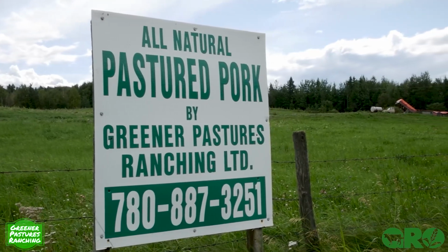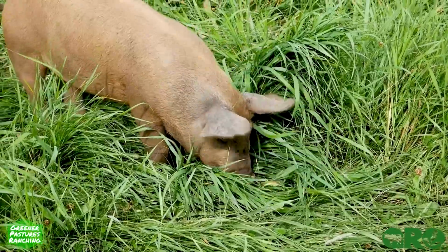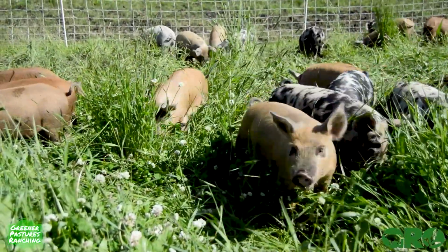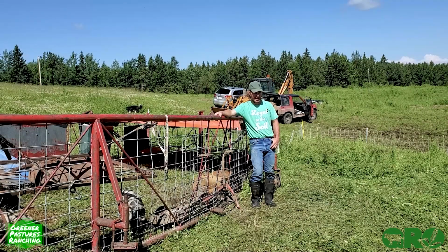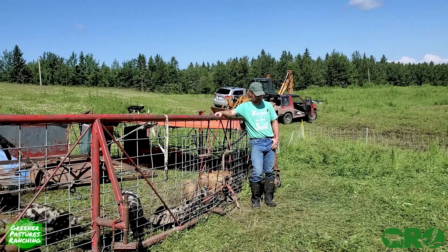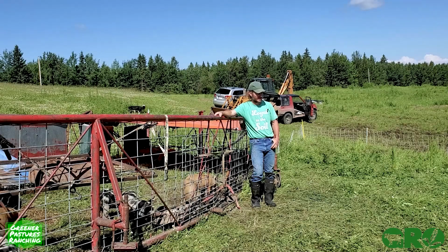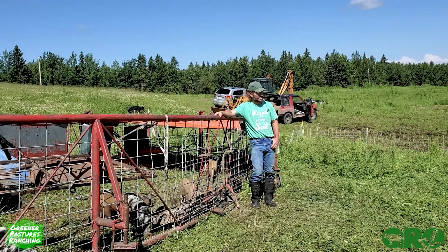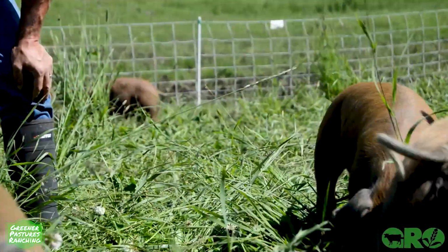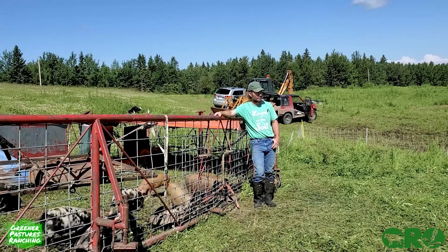So we direct market our pasture pork into the city. We butcher, I think we got 24 this year. So probably half of those will get sold directly as halves and wholes in the fall. And the remainder we cut up into our picks. And then all winter we sell $100 pork packages, randomly to people in the city that maybe don't have the freezer space. And we deliver into the city. We're about 45 minutes out, so we'll actually deliver right to their door.